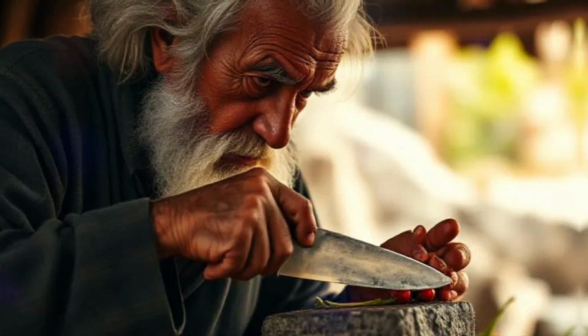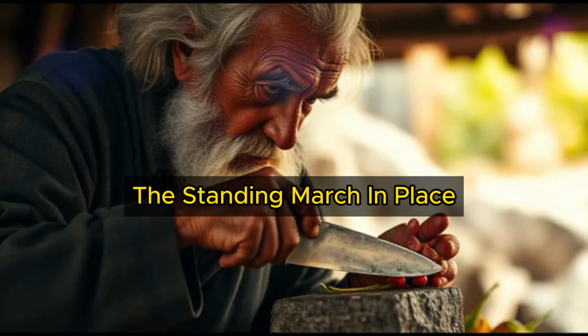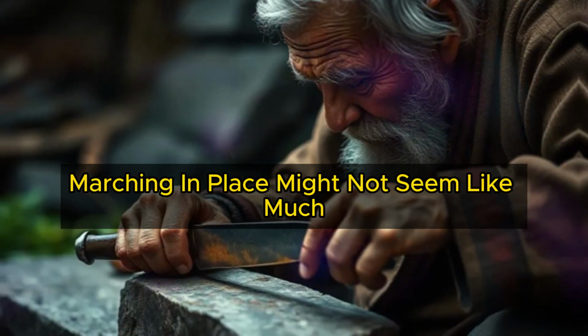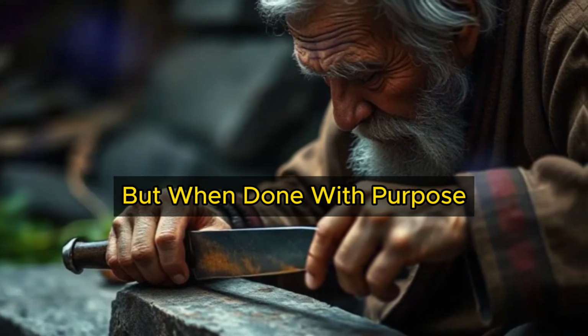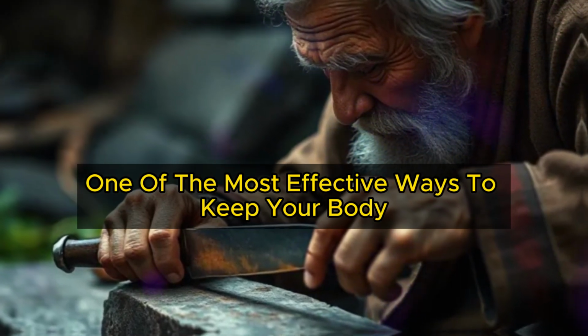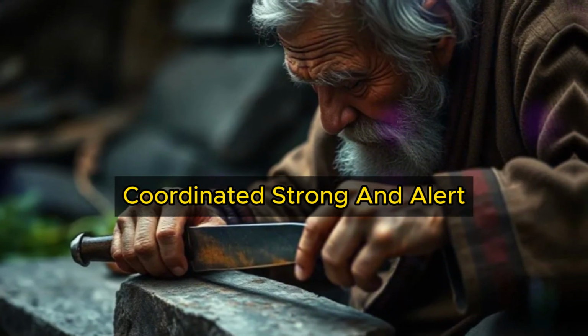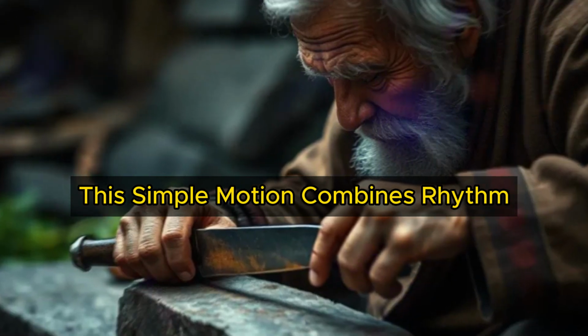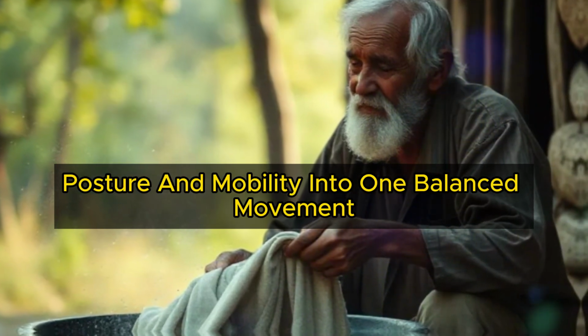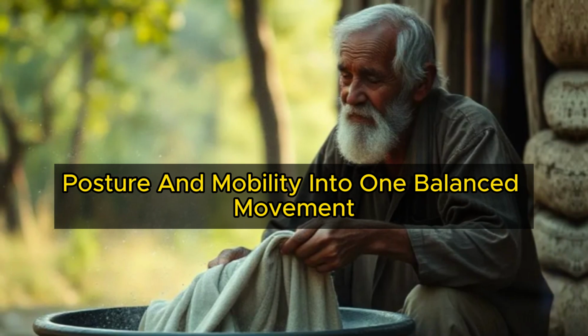Number 4, the standing march in place. At first glance, marching in place might not seem like much, but when done with purpose, it becomes one of the most effective ways to keep your body coordinated, strong, and alert. This simple motion combines rhythm, posture, and mobility into one balanced movement.